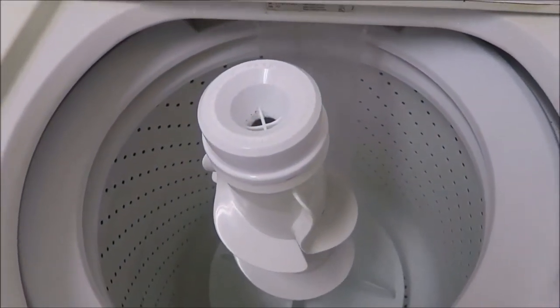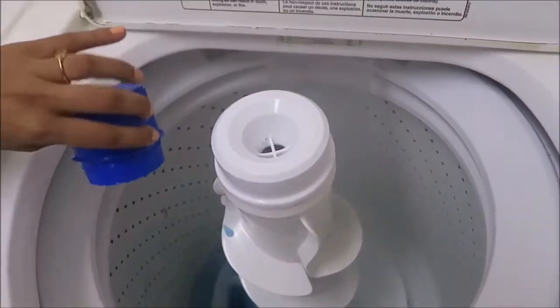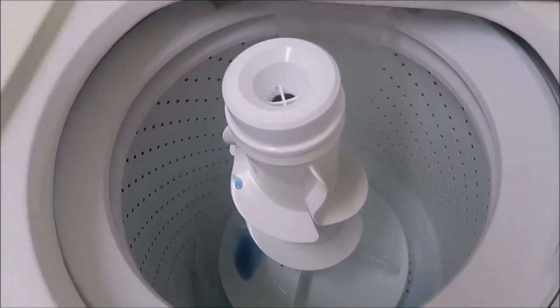So I start by just filling in the water into the washing machine, and then I add my detergent, and then I add in my clothes. So now the washing cycle has started.